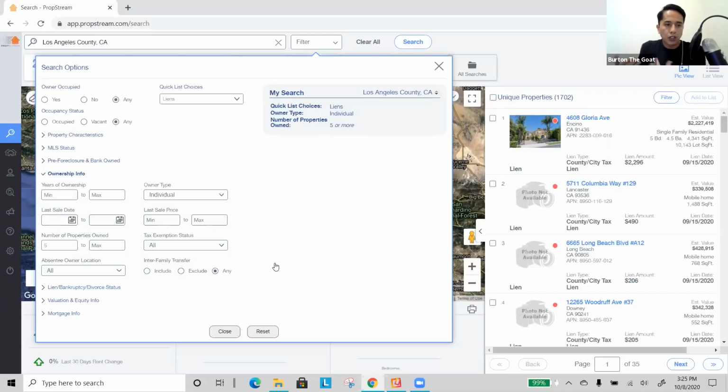Versus someone who just owns that property and they live there and they're going to try everything in their power to keep that property, right? So that one is a big one. We're going to be able to, again, help you identify whether the buyer or the owner has more than one property under their name.